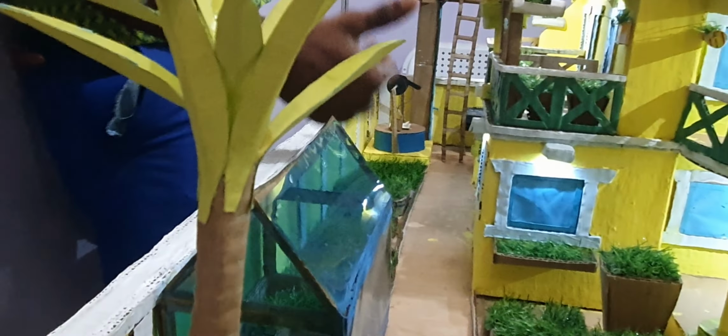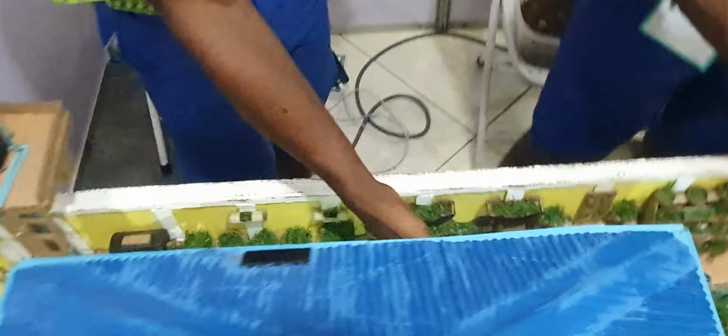And also we have a backyard garden, the same as we have a container garden, where crops are cultivated in various size containers, such as sports buckets.